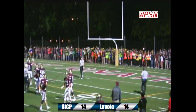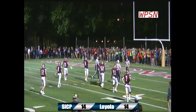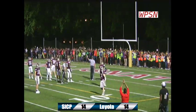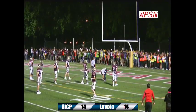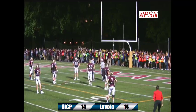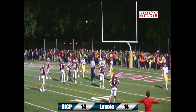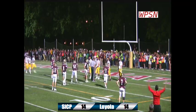So they have 1 yard to go for a touchdown. It would be a safety in that case because it's now the Ramblers' ball. The Ignatius defense has to tackle for a loss. And if they get that tackle for loss of yards, it will most likely be a safety, which will put us ahead, and it's our ball again. Let's see how the Wolfpack handle this situation. This is so exciting. The referee seemed to have spotted it at the 2 yard line instead of the 1 yard line.